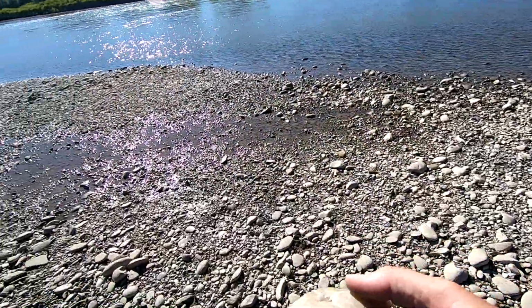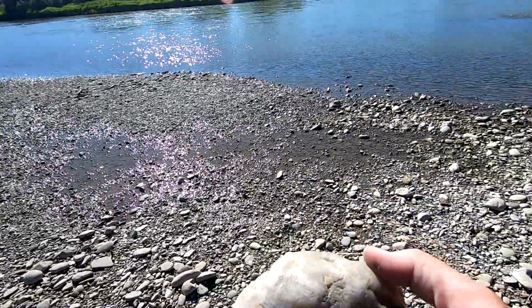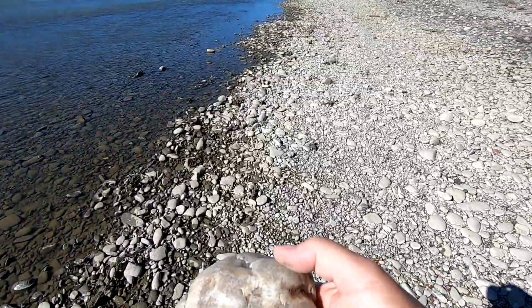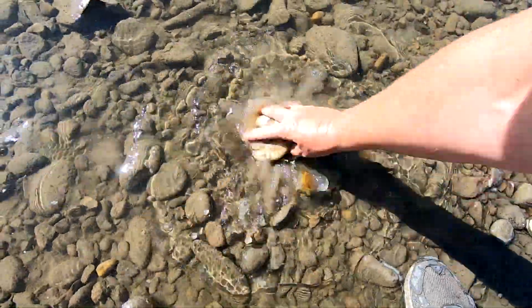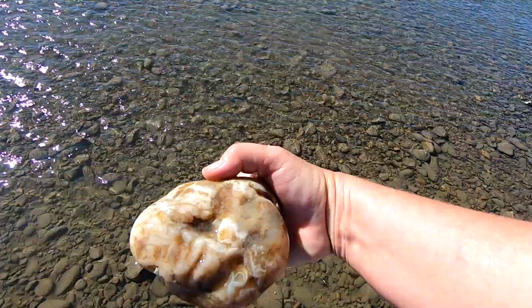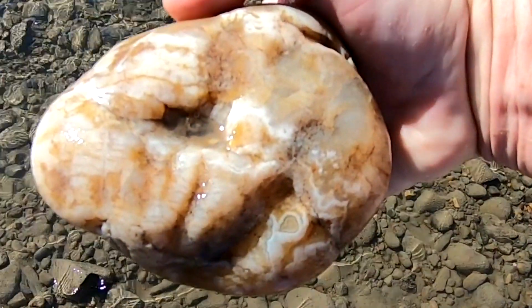This isn't a Montana agate, which is what we're mostly looking for, but I bet it has some really pretty patterns in it, so let's take a look. Yes, ma'am. What do you think about that? We'll take it.